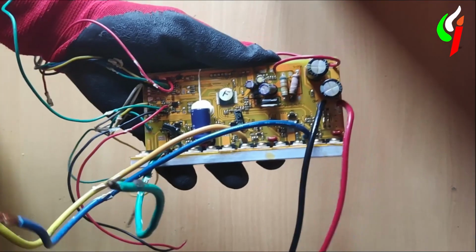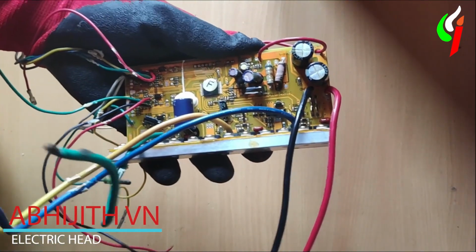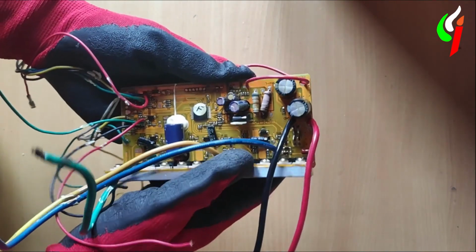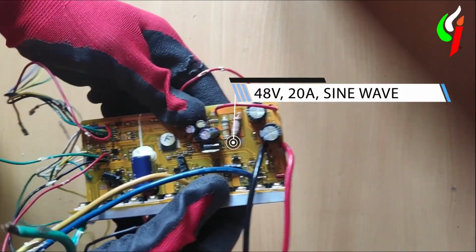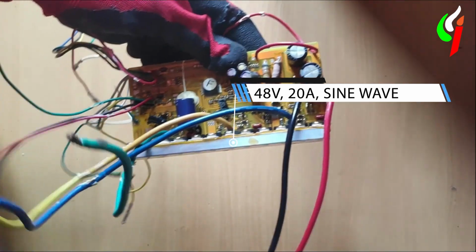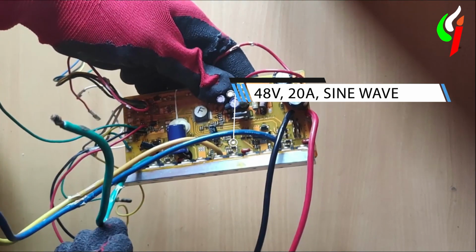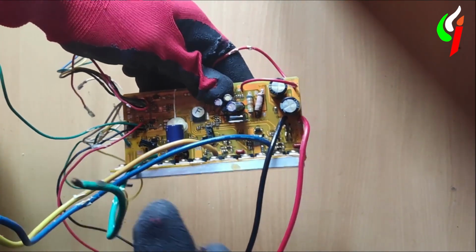Hey guys, today we'll be taking a very quick look at a commercial e-bike BLDC motor controller. Now we can't show you an actual controller because it's confidential. So what we have here is a 48 volt 20 amp sine wave e-bike motor controller. Now this is how the actual board of the controller in your e-bike will look. I will be going through some of the most important components of a controller today.